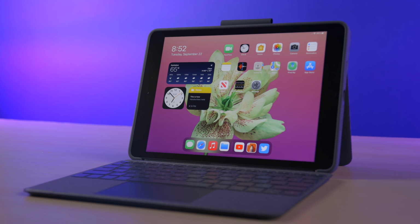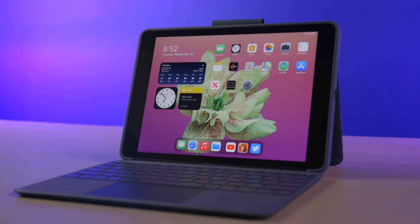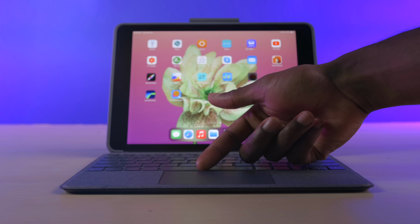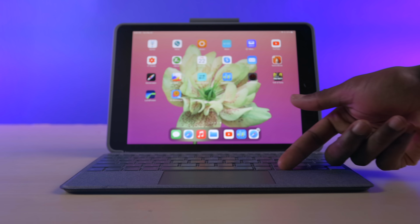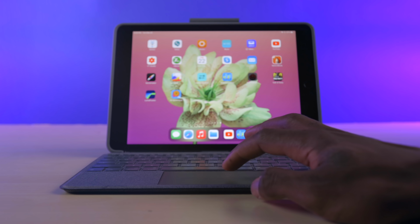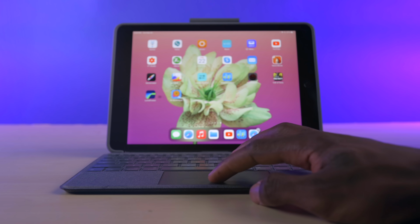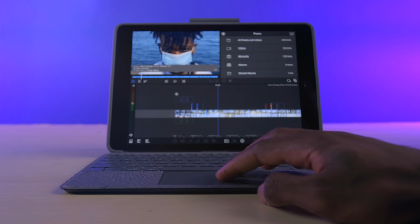Right here, I've got the LG Combo Touch keyboard, and this is in my opinion the best alternative to the Apple keyboard for the iPad, because this one's got trackpad support. It comes as 2 pieces as a case with a magnetic keyboard that you can attach and detach with ease. The trackpad here is very spacious and tactile, and it feels really good to use generally speaking.